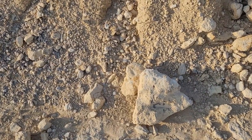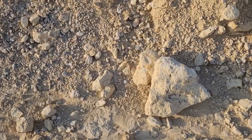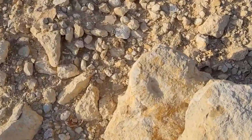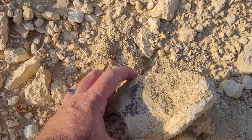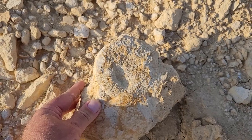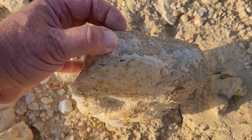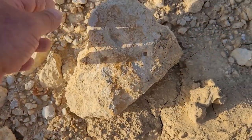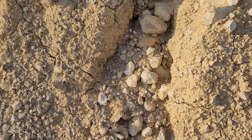Well, we're just a couple feet away from that small one that was broken. Really wish that one wasn't, but got this guy right here. It's a big chunk of matrix, though. Wonder if I can hit that a couple of times and get that out. I'm gonna try that. Looks like it'll clean up fairly well. I mean, that's a lot of weight to be carrying around, considering we're still gonna be here for a little while.